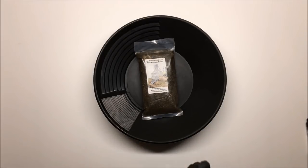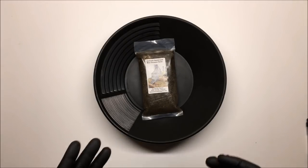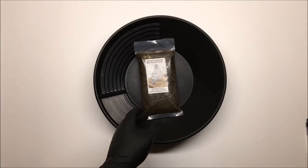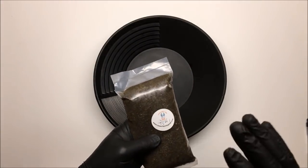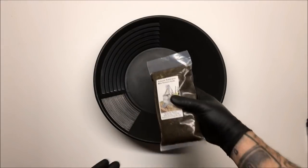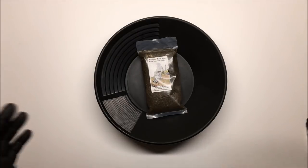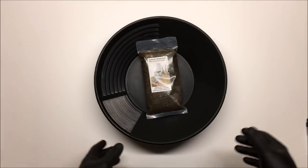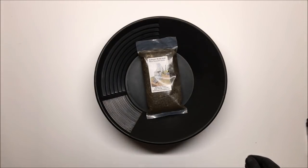It could also contain old miners tokens, and all of the bags except for the sample one are supposed to come with little mini pans, little gold pans. I'm going to find out, but again, as in the last review and in the next couple reviews, this is wet. So I'm not even going to open it here. I'm going to go dry it off, come back, and with the magic of the internet, in about 2 seconds, it'll all be dried out, sitting in a pan.